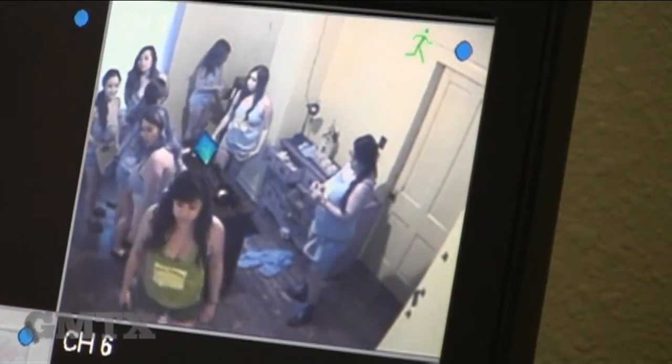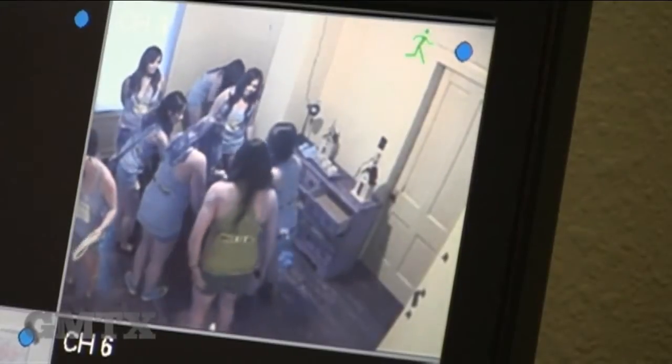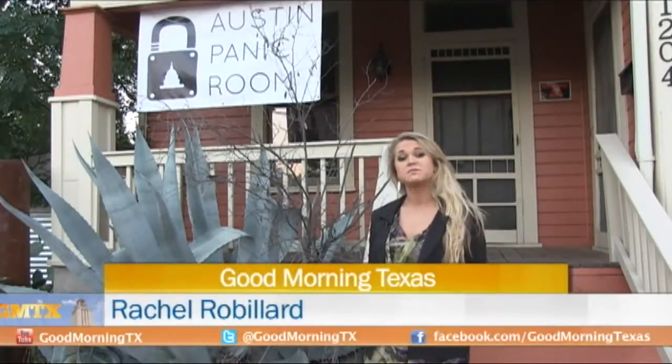Cameras inside the room allow the co-founders to monitor what happens, and when needed, offer hints over walkie-talkies. What does the postscript of the message tell you to do? We don't give it away, but we try to be a little bit cryptic about it so they still have the chance to figure out the clues on their own. When you arrive at this mysterious location in East Austin, you are locked into a room for 1 hour.